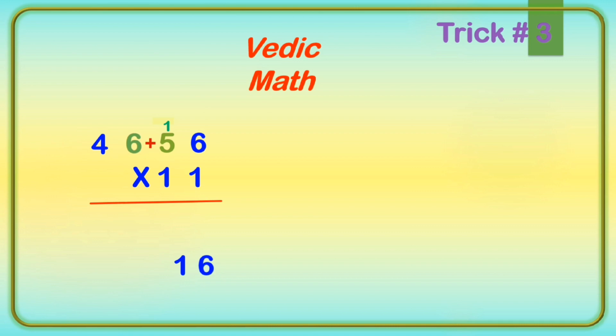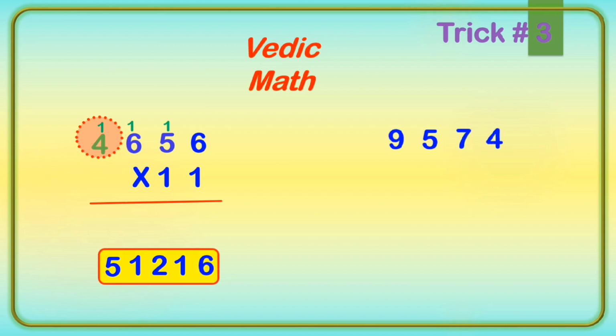In a similar way, 6 plus 5 plus 1 is 12. You have to write 2 here and 1 should be carried on 6. Now 4 plus 6 plus 1 is 11. Write 1 and carry 1 upon 4. The last number is 4 and upon it the 1 is there. So you have to add these two numbers. 51216 is your answer.